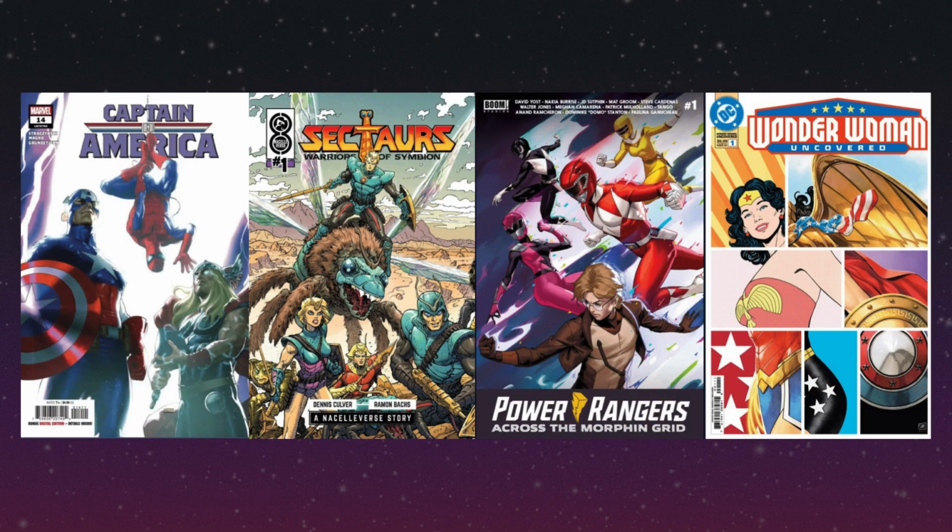And this week in comics, we have a look at 4 comics I'm very excited about this week. First up is Captain America number 14, which looks really exciting. It tells the story of Captain America, Spider-Man, and Thor after one of the events in the Marvel comic universe, where they kind of have to go on a journey that will either bring them closer or cause them to drive each other crazy. And it looks really fun.